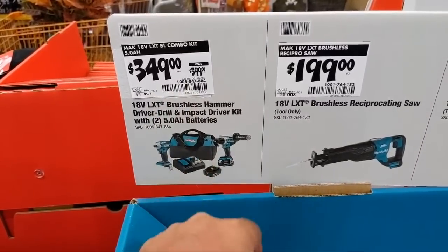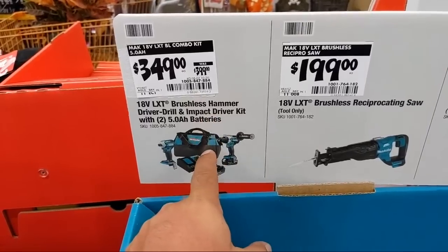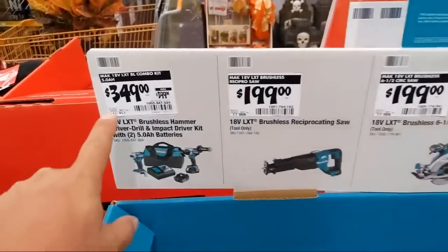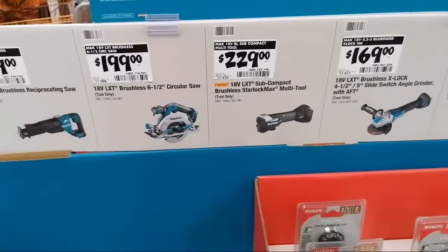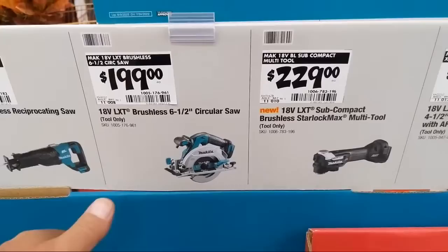Very competent tools, a lot of bells and whistles, a lot of functions and features. It's not coming in a box, it is in a bag, but you gotta think about it. It's $50 cheaper than the competition, okay? Not the newest tools, but if you need the bang for your buck, this might be it for you. You have their recip saw at $199. We have their 6.5 circ saw at $199. These are their brushless line.